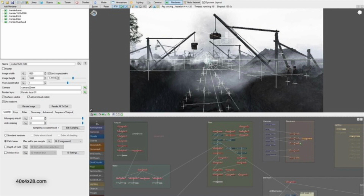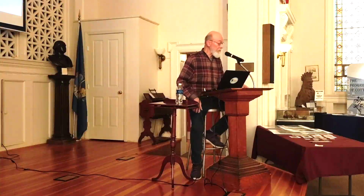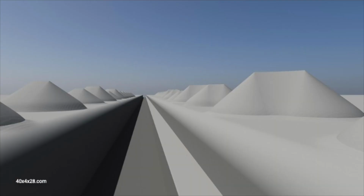The next few slides will take us through the process used to create the scene. Now, this is done after the fact and is by far not this straightforward. There's a lot of back and forth. But it's a nice way to kind of picture all the different steps that are involved. Each scene is set up a little bit differently.